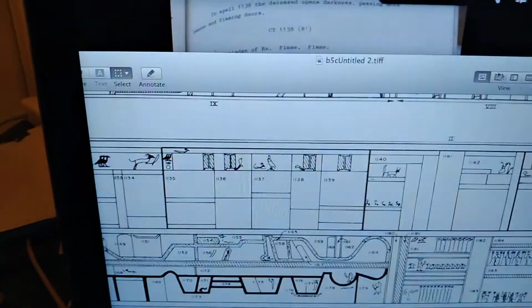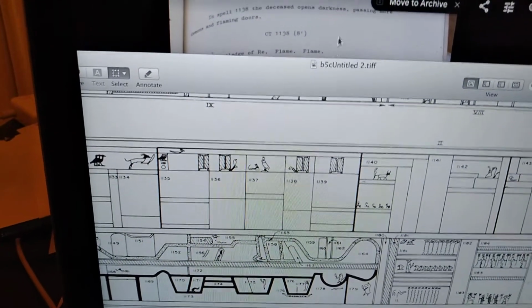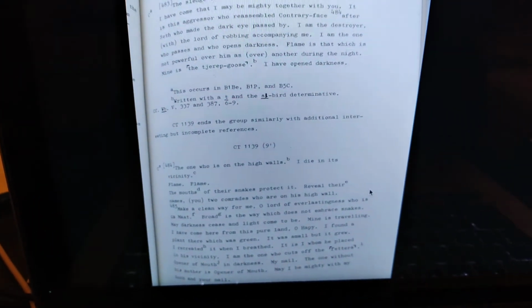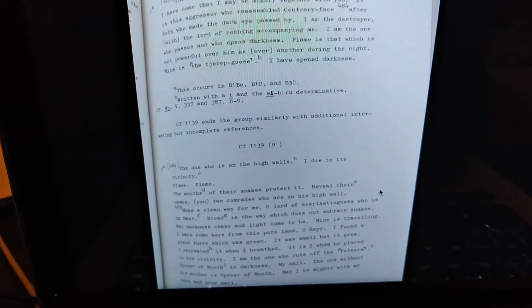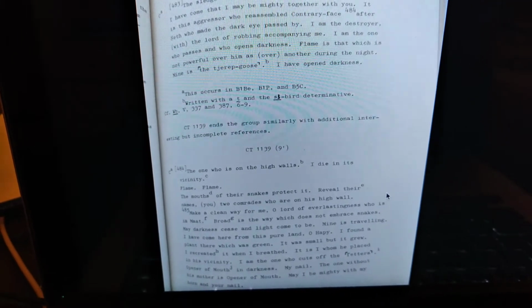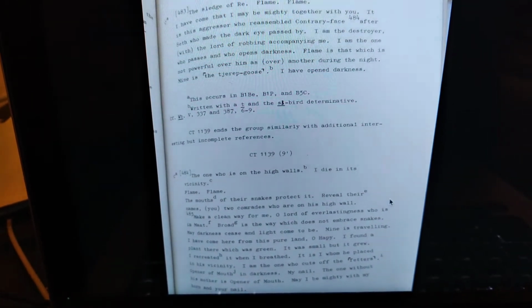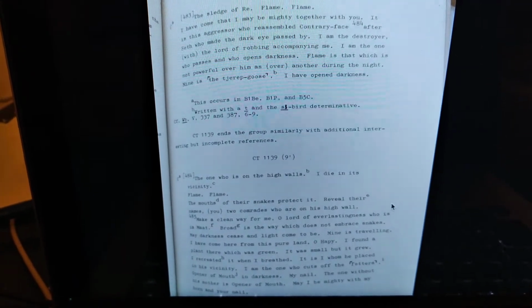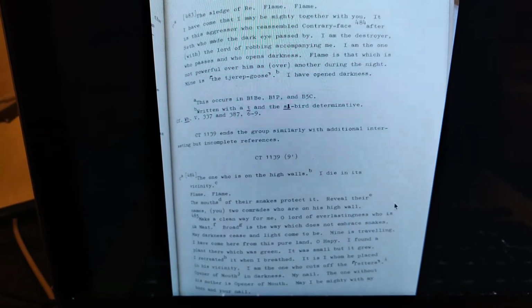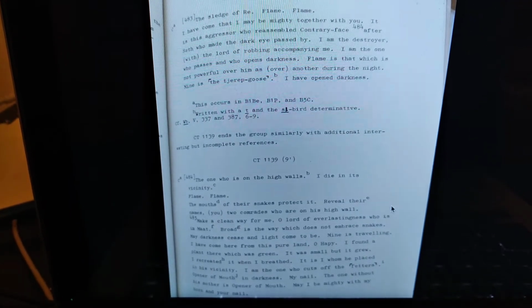Then 1139 is an unknown one, which I'm guessing is Iran and or Mesopotamia. The one who is on the high walls, I die in its vicinity. So the high walls could be like the Zagros mountains or something. Flame, flame, the mouths of their snakes protect it. Reveal their names, you two comrades who are on his high wall. Make a clean way for me, O Lord of everlastingness, who is in Ma'at. Broad is the way which does not embrace snakes. May darkness cease and light come to be.